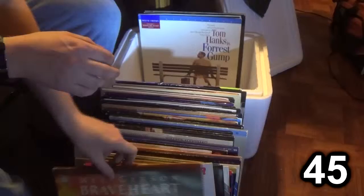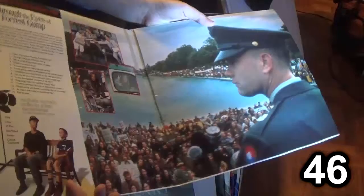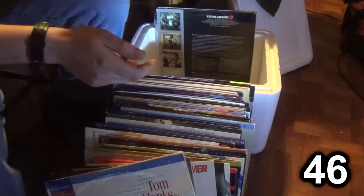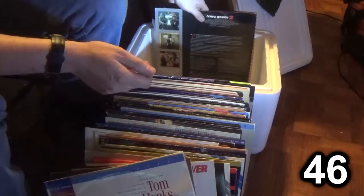Forrest Gump, also water damaged, I also have it. Awesome gatefold little thing. Oh, the book is actually pretty good. The book is freaking weird too, because there's a part in the book where he joins NASA and ends up on an island full of cannibals. Yeah, the book is weird.